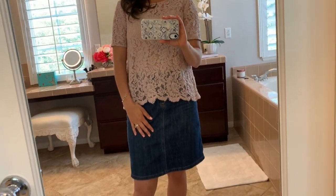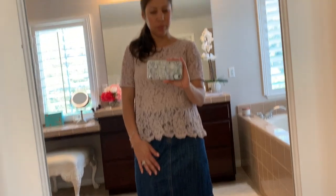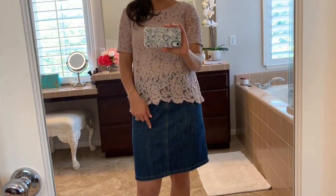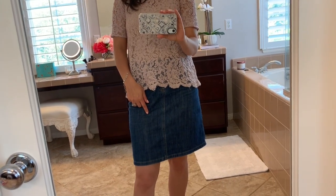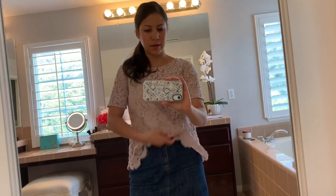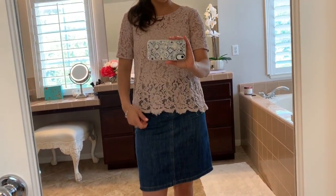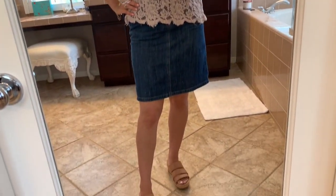But now this is the LL Bean denim skirt. It pretty much looks identical to the Land's End one. It's just, you know, smaller. I think it's a little bit shorter too. Okay, so this is how I'm wearing it. You could also tuck this in. You know, that's what it would look like. But I actually just like it hanging, and that's what I'm wearing there.